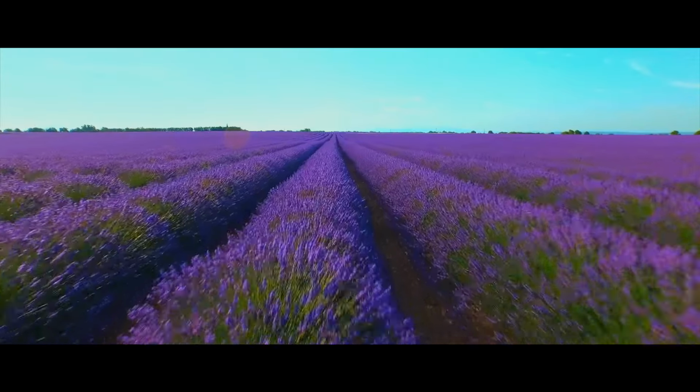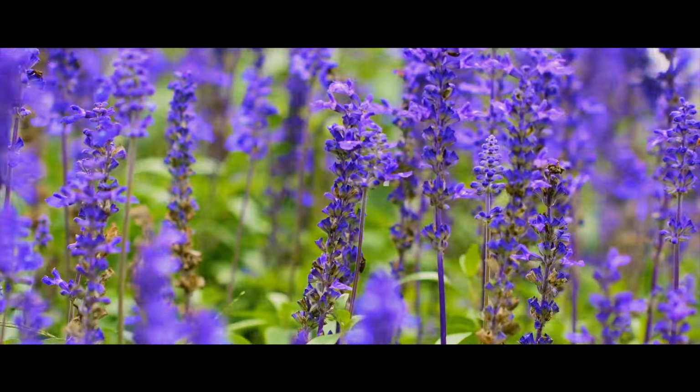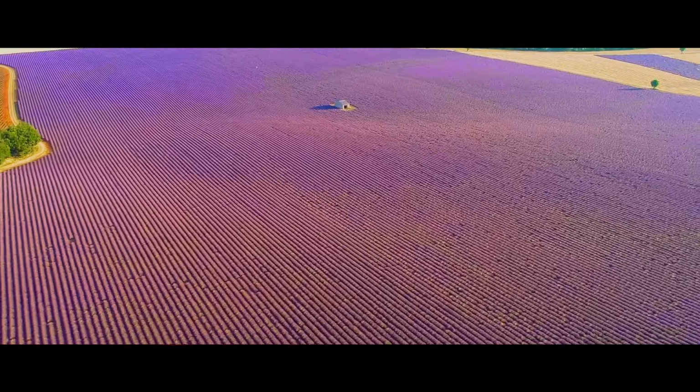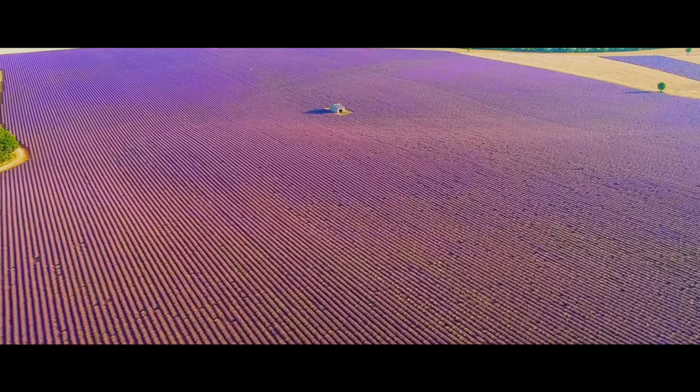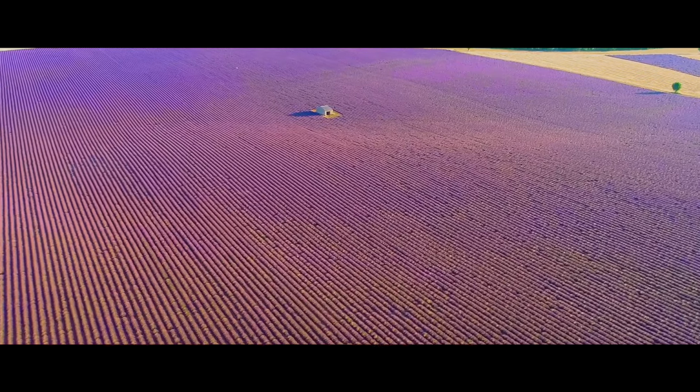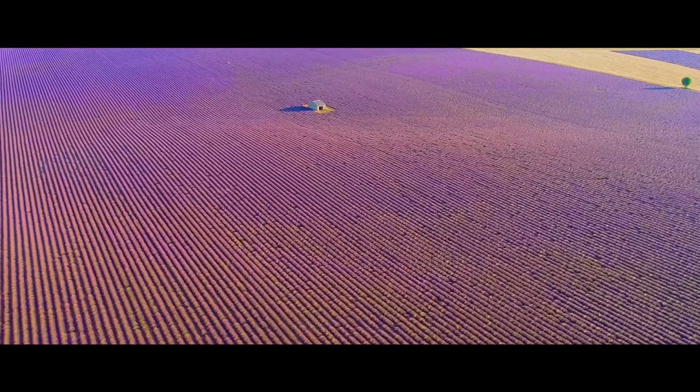The village of Valensole is famous for its lavender honey with a subtle and delicate flavor that will delight your taste buds. The place is superb and we will spend a long time there to take some pictures and admire the magnificent sunset.